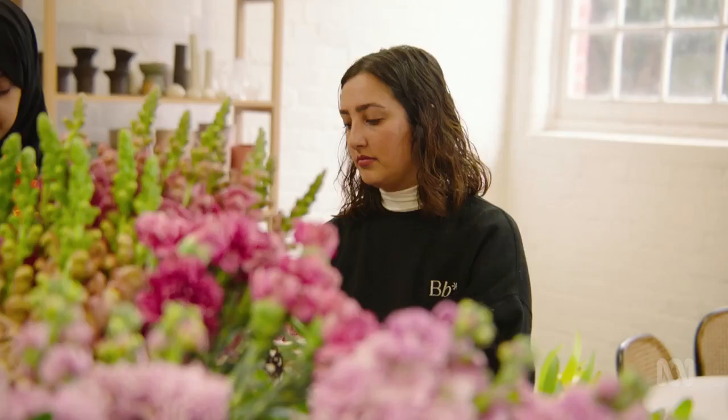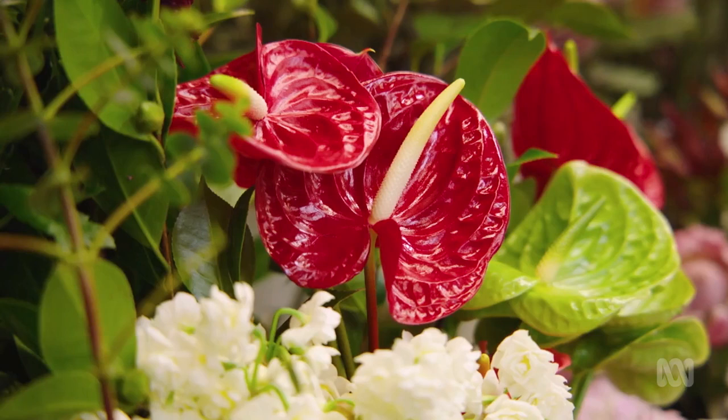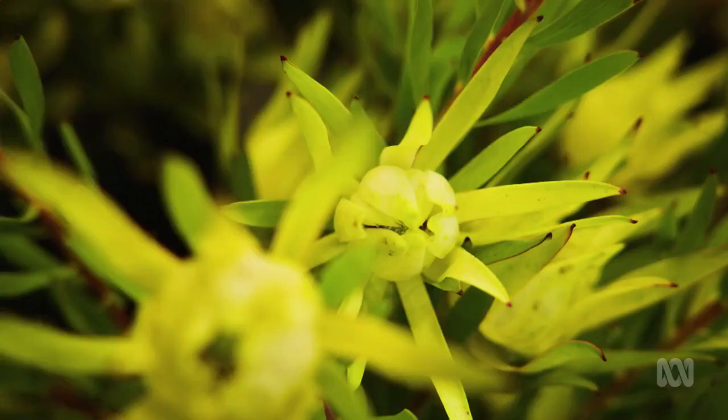Good morning. Oh, wow. Morning. What a garden full. I'm eager to help. Is there a spare pair of snips? Absolutely. Excellent. What an incredible range of flowers. You've got so many different things here. It's almost four seasons on the table.